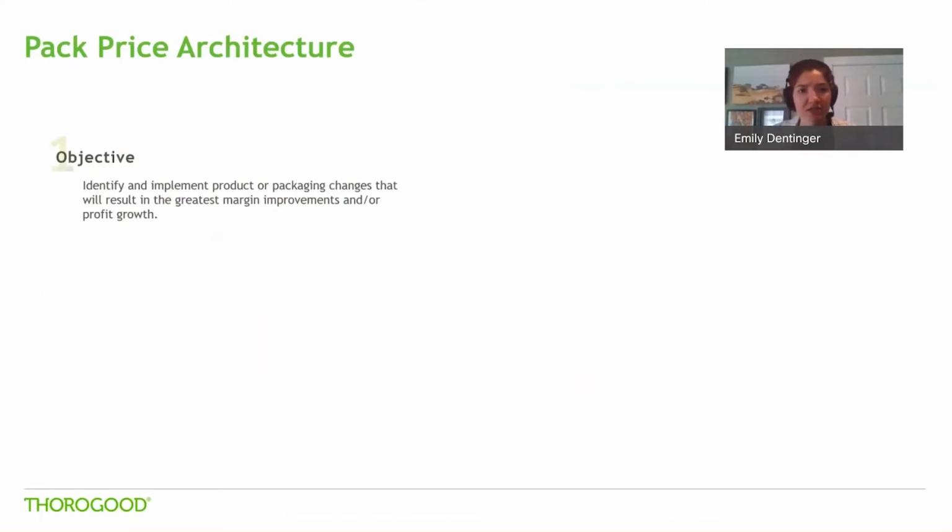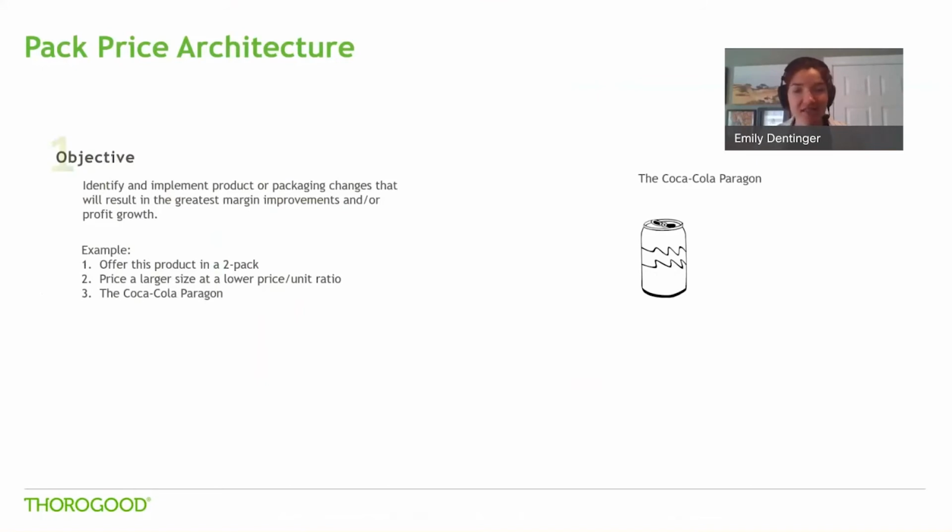Some guiding questions here. What features are customers willing to pay for, and how much will they pay for these features? Do I have to worry about cannibalizing other products in my portfolio? So, for example, will this new product compete with an existing product that I offer? A tangible example of a successful pack price architecture move or strategy is actually from Coca-Cola. So looking at declining soda consumption trends, the team at Coca-Cola tweaked an existing product that really played into this declining trend. So what did they do? They created a mini version of the classic Coca-Cola can. So they took the 12 ounce, shrunk it down to 7.5 ounces, and immediate sales growth.